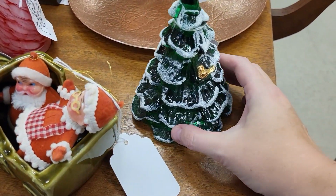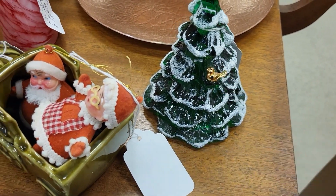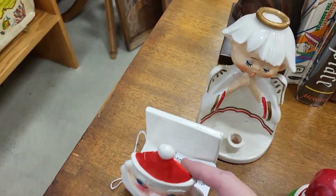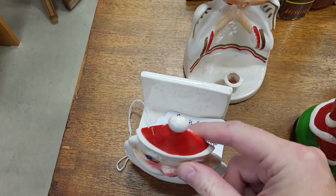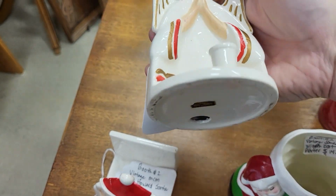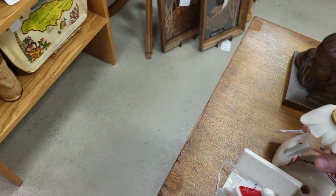We've got a Fenton Christmas tree here. Usually the Fenton ones have something little applied to them. I spy some Holt Howard here, $44 on that. And then this really cute, I think this is a Napco, little angel candle holder. I've got $30 on that.